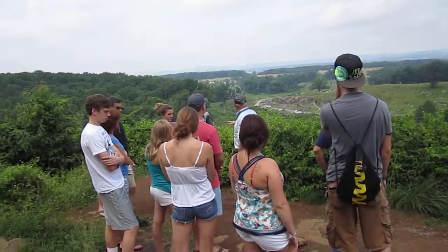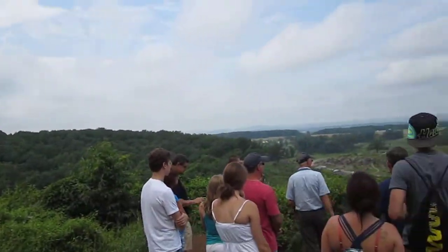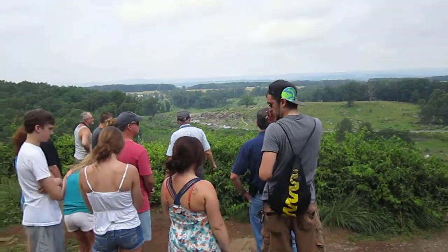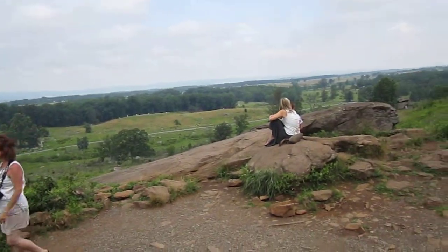Now the front of the hill would be open just like it is today. In fact, more open, because the valley in front of us is called the Valley of Death. This would have been a cattle pasture for 200 head of cattle at the time of the battle. There was very little brush, very scrubby trees. How about the tree line that's there now?